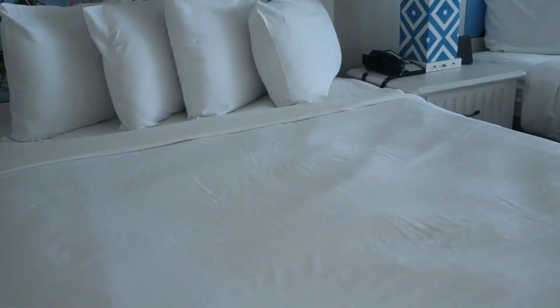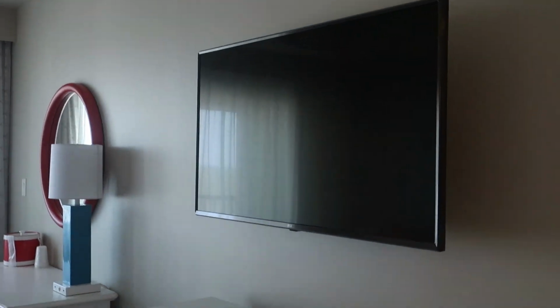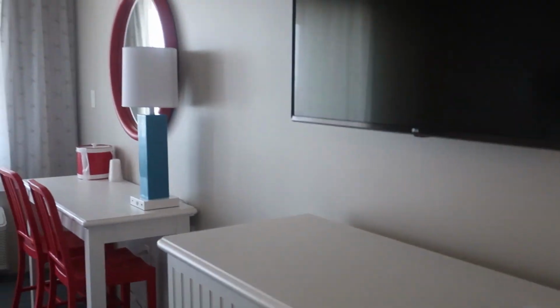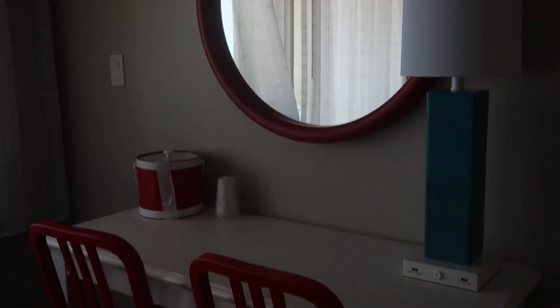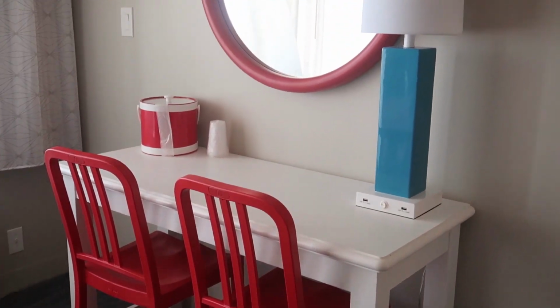Okay, so we do have the 2 queen beds. That's what we had for this room. And our TV, dresser, and everything, the colors that they have in here, I thought last year they were really cute. Basically you think of it like your little boardwalk hotel, and that's what it reminds me of, your classic.